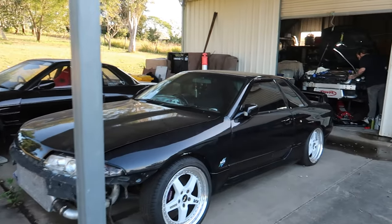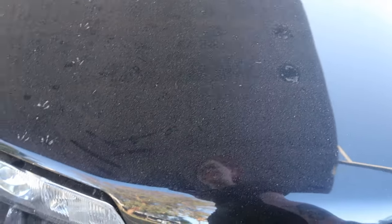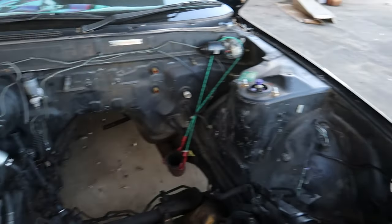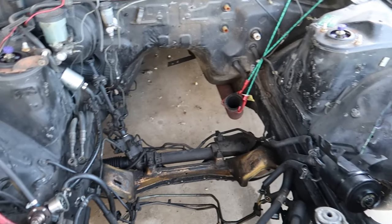Now we're up to the not so fun part of stripping out the engine bay, cleaning it up, and getting it all shaved and kind of repaired for paint. So yeah, it's not a small process.